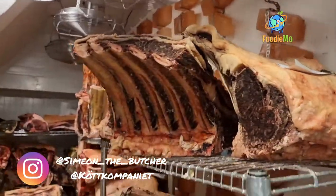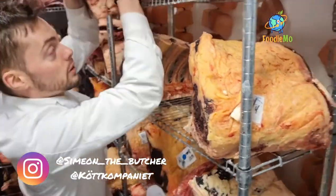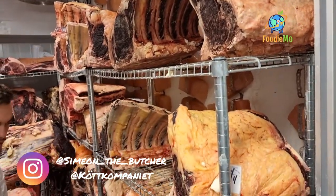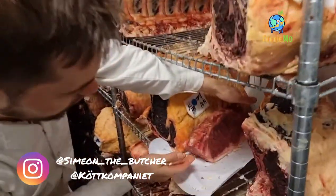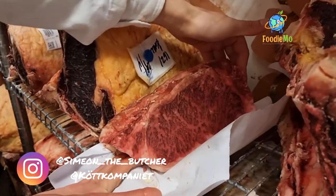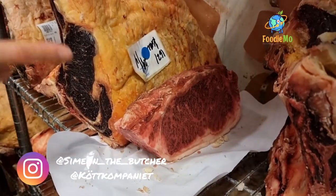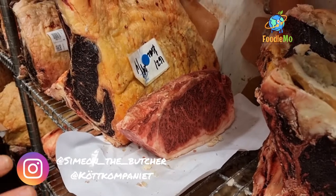Then in here we got the dry aged ribeyes, the tomahawks with the big bone, and these ones we dry age 4, 5, 6 weeks. Okay. In this project we try to dry age Japanese wagyu. Oh, okay. And how long has it been here? Just a few days. We just started. It's the first time we're trying it. Mm-hmm. It's going to be finished in 3-4 weeks, I think.